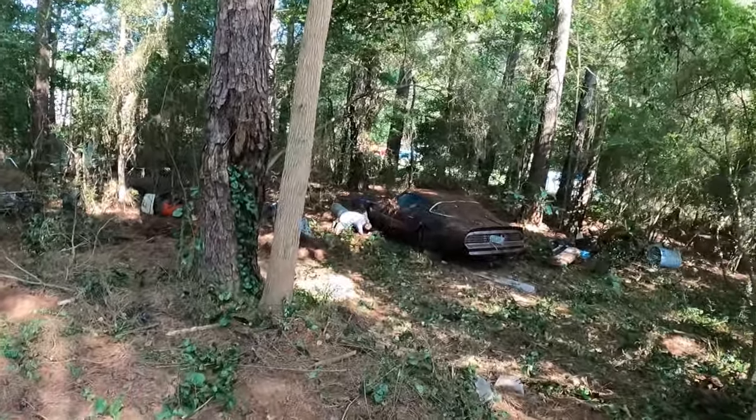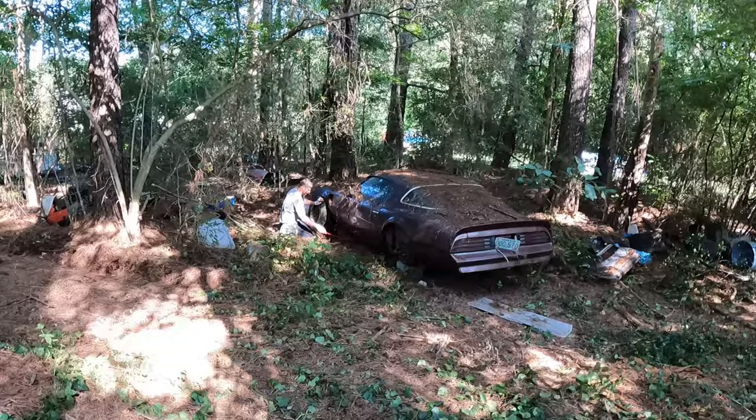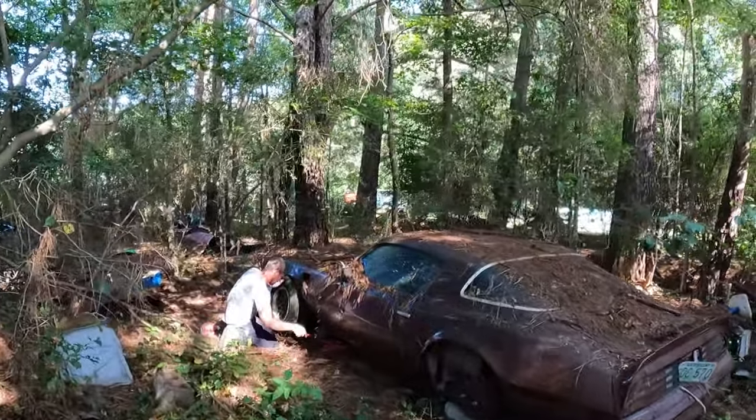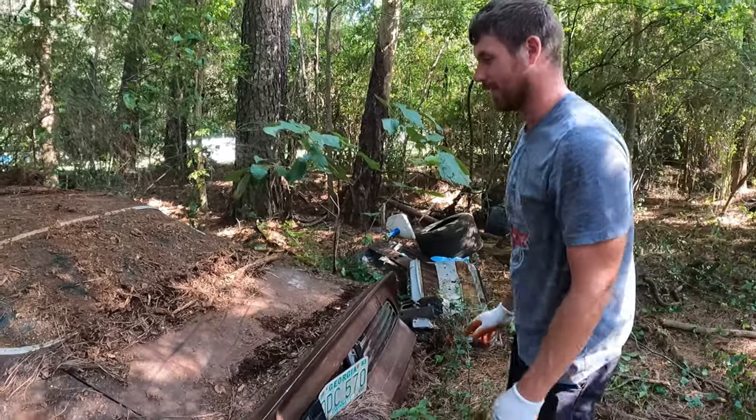The car that we're going to get this go round is this Trans Am. We've found three of the wheels so far. I don't know if I've mentioned that. Still looking for the fourth. Maybe it'll pop up. So I came over here and I saw a thing.